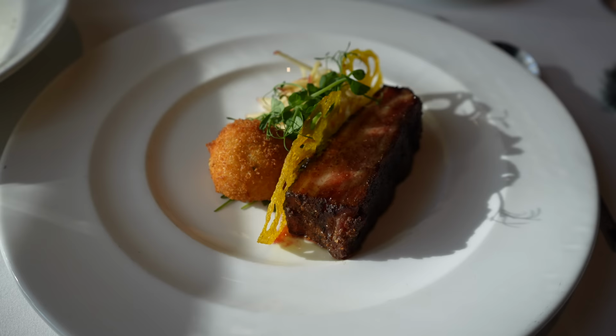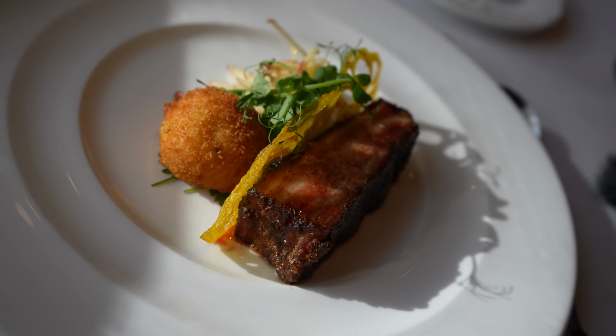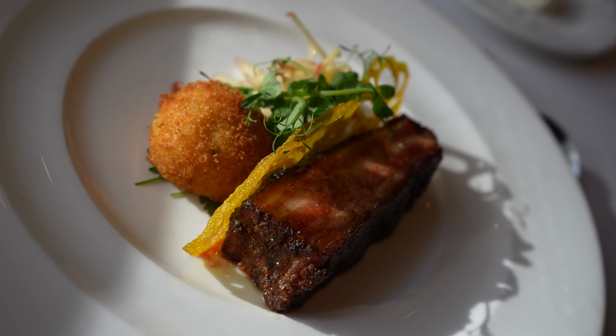For my appetizer, I get the same thing every time I come here. I just can't help myself because it's always really good, and this time, absolutely no different. I started out with the slow-roasted pork belly, which has a spiced apple slaw, a potato, almost like a hush puppy, with Tillamook cheese in it. And the pork belly has a cherry gastrique over top.